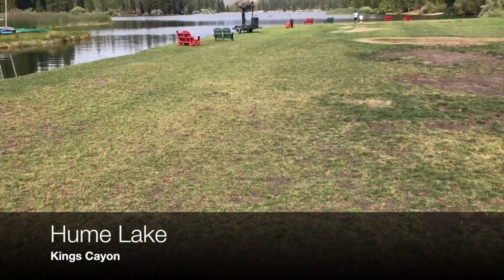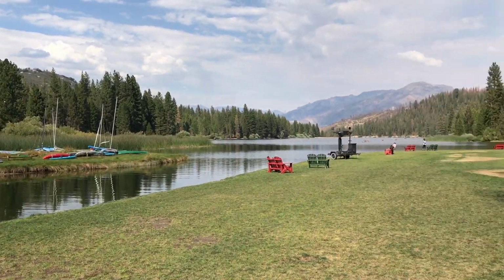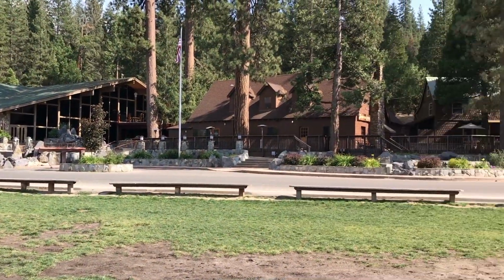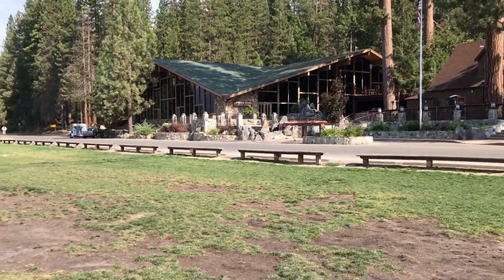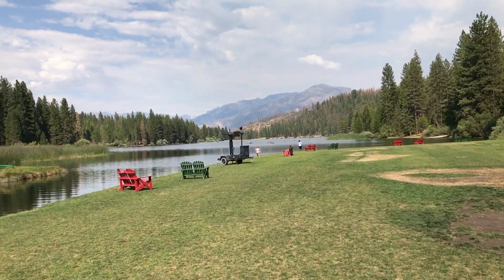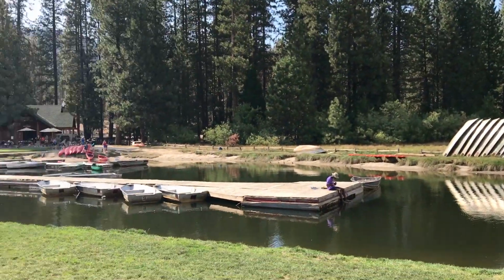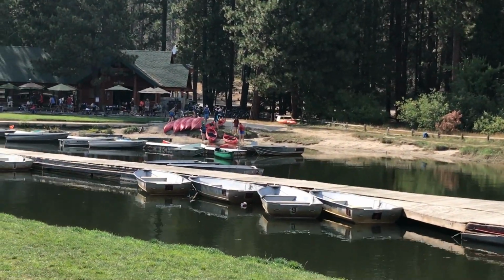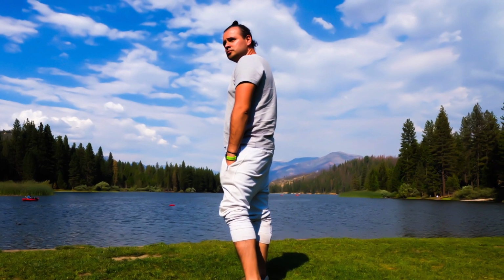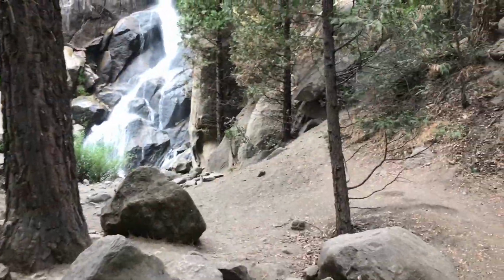Welcome to Hume Lake. Look at that. This is in Kings Canyon, and you can come and stay here. There is a lodge over there, and also you can come here and practice some sports like canoeing, kayaking. The girls over there are getting ready for kayaking. And with this view, I'm taking the road again, going to one of the waterfalls here in Kings Canyon. It's one of the nicest places I have here, and I can't wait to arrive.